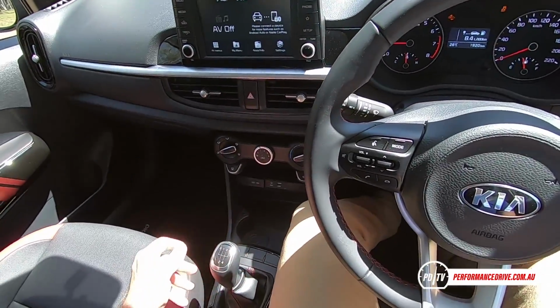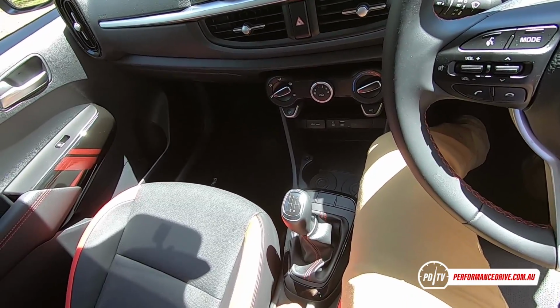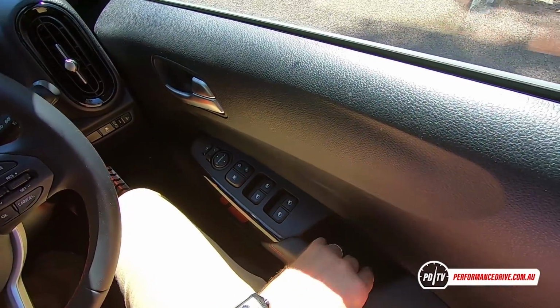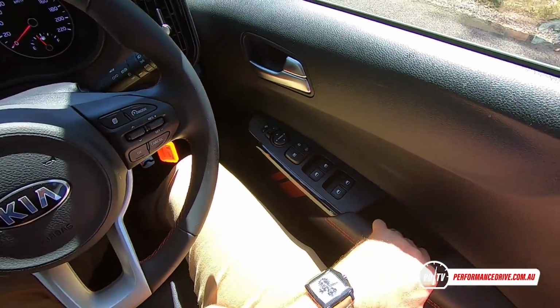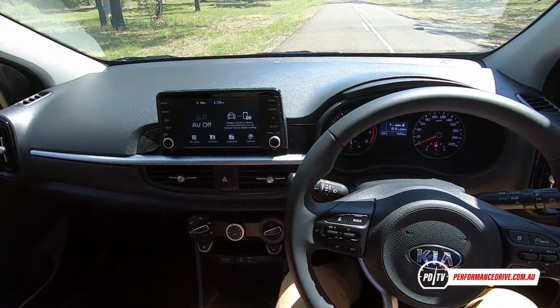All the touch points feel good. Even the handbrake, it doesn't have plastic. It's sort of like a very hard rubber surface. And then the door trims have got this sort of vinyl leather with red stitching. And then all the controls, all the buttons feel very nice.